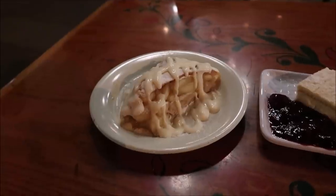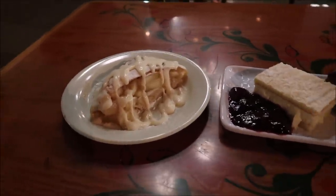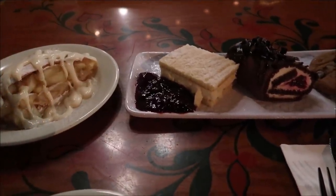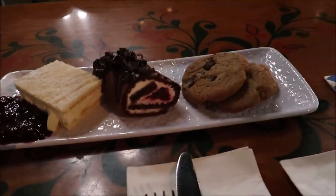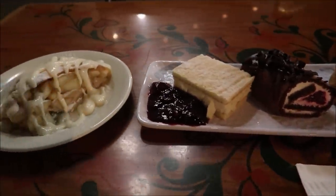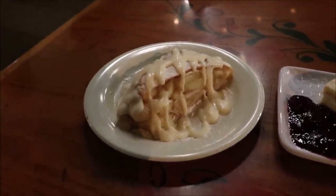Dessert has come out, and take a look at this. We've got an apple strudel with vanilla cream, a Bavarian cheesecake, a German chocolate cherry cake roll, and then some chocolate chip cookies. This is like an impressive dessert. I think I'm excited about that right there. Oh yeah. I am always a big apple pie, apple strudel fan, and this just looks good, especially with the vanilla cream that they put on top of it. Oh, I think I need to get a smaller piece. That was a big bite. We'll go with this one right here. Yeah. Perfect.